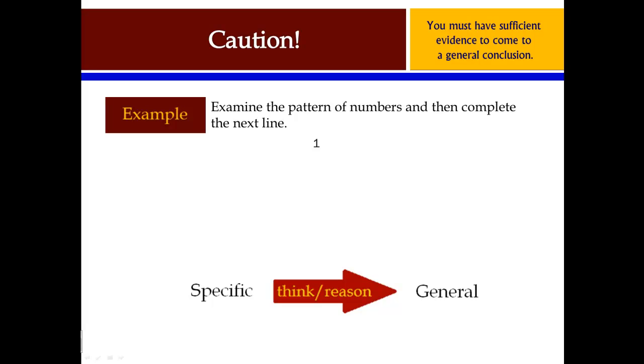The first number in the pattern is the number 1. So we can't really predict what the next number might be simply based on a single value 1. I now have more evidence, and I see that I started with a 1, and now I have another row, and it has 2 1s in it. So I can make a general conclusion about this and say, well, if I've got 1 1 and then 2 1s, then perhaps this pattern is to have a series of 1s where there was always one more 1 in the next row.